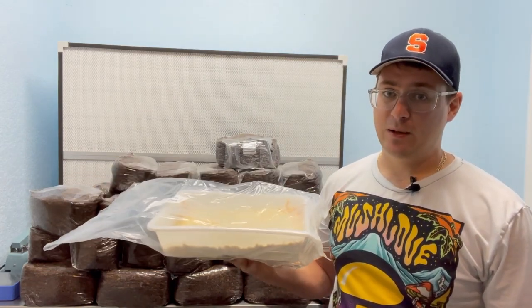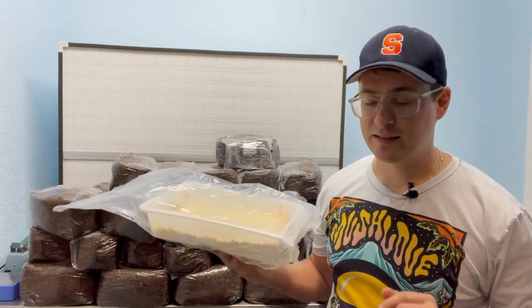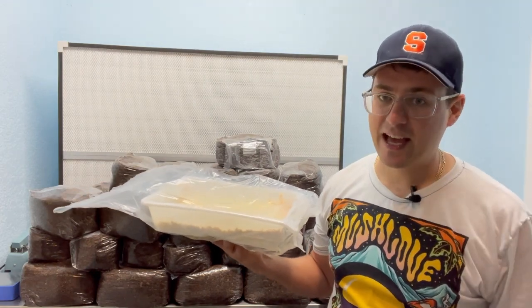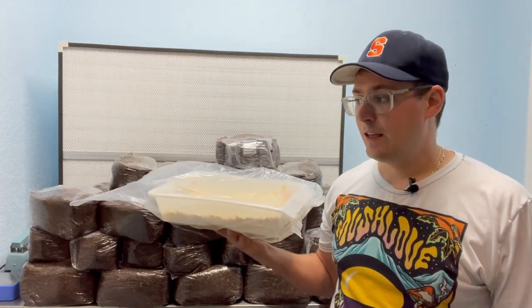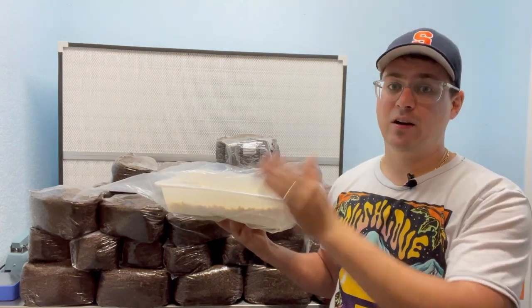I'm really hoping to get some wild Cordyceps this year. We're going to Telluride in August, and I've got a bunch of friends in Syracuse, which is why I'm wearing this hat. That's where my wife is from, and it's about to be Cordyceps season in late July, early August.